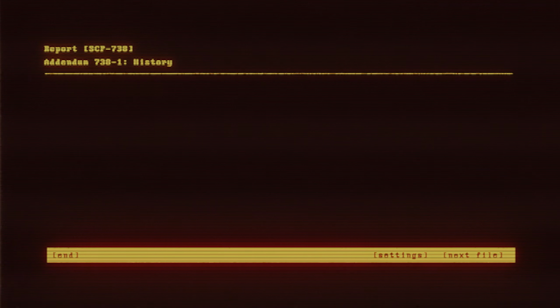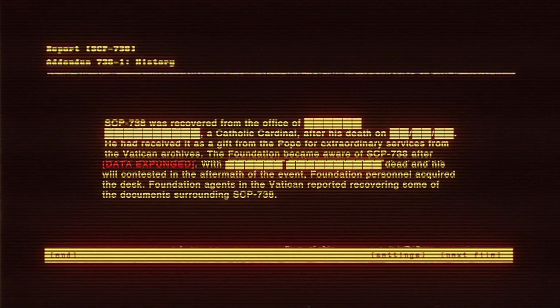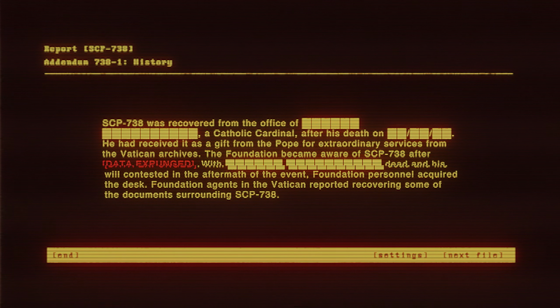Addendum 738-1. History. SCP-738 was recovered from the office of a Catholic cardinal after his death. He had received it as a gift from the Pope for extraordinary services from the Vatican archives.